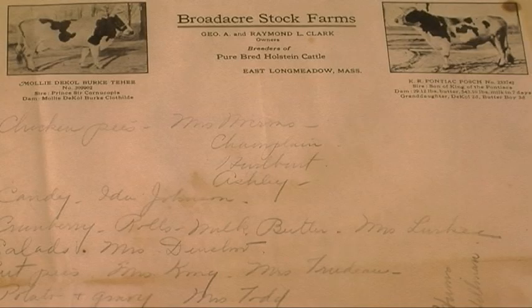Our first featured dairy is Broadacre Stock Farm. In 1917, George A. Clark purchased a 45-acre farm from R.P. Richards for $4,500. This farm was located on West Chestnut Street, now known as Chestnut Street. He had a milk house in operation by 1919. In 1921, George and his brother Ray were also breeders of purebred Holstein cattle.